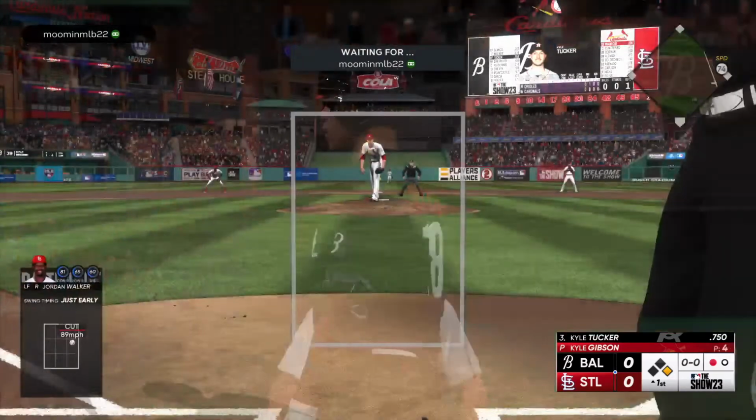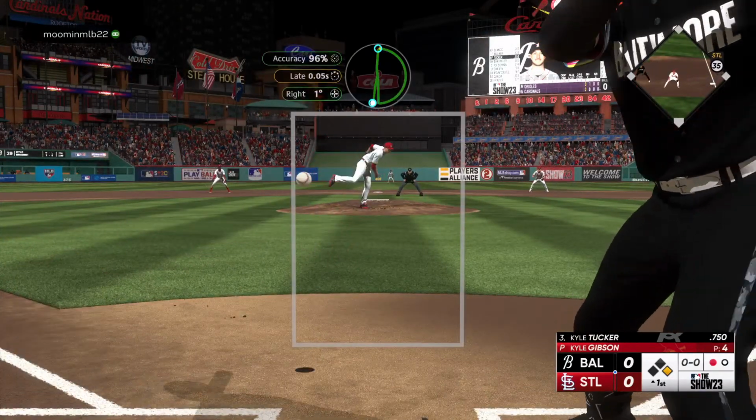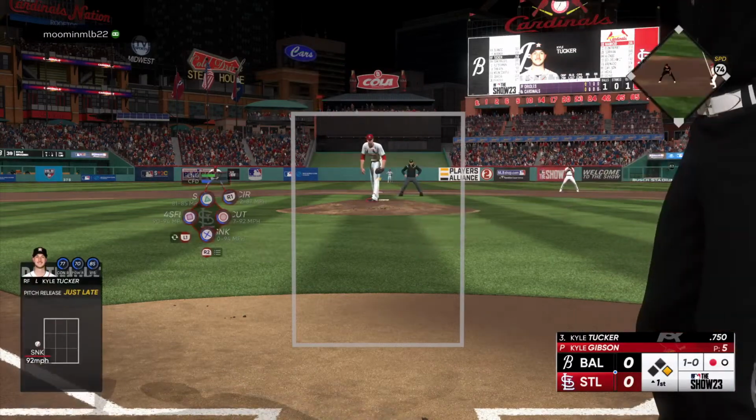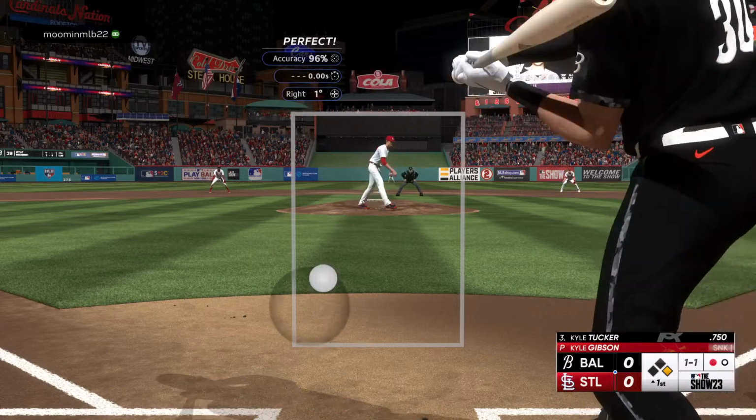Well, clearly he was ready to hit right there. Everything was on time and fluid in that swing. Got a pitch you could get the barrel on and lined it into center for the knock. Those always feel good. Kyle Tucker, the next to hit, takes outside.